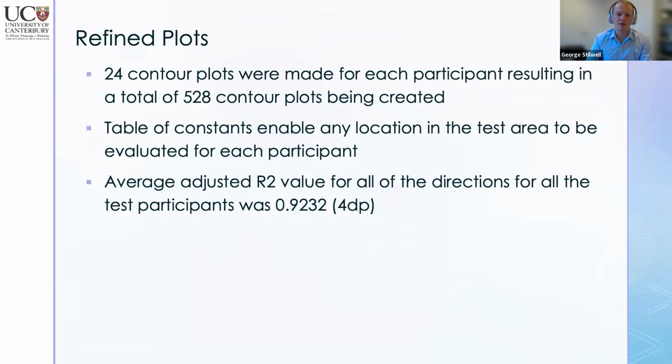So refined polar plots were made. 24 polar plots were made for each participant: one polar plot was made using the raw data, and then one was made using this modeled data, just so that comparisons could be made, which resulted in a lot of contour plots being made. And then for each of these contour plots, there was a table of constants that would basically enable you to work out what the force would be without having to look at the polar plot if you so desired. That would mean that you could work out what the force would be for a certain direction and a certain position.